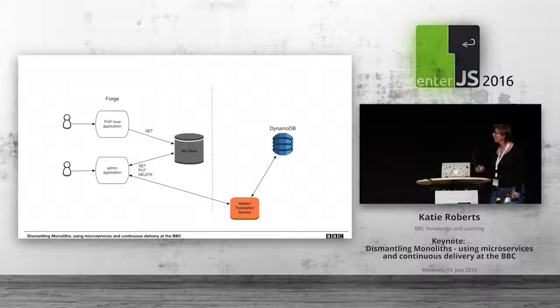Once we'd got that working and we were happy with the way it worked, we started looking at getting the admin application to just read from the Heston service. So it was still writing to the KV store, but it was reading from DynamoDB. Once we were happy that that was working, we started switching things over.